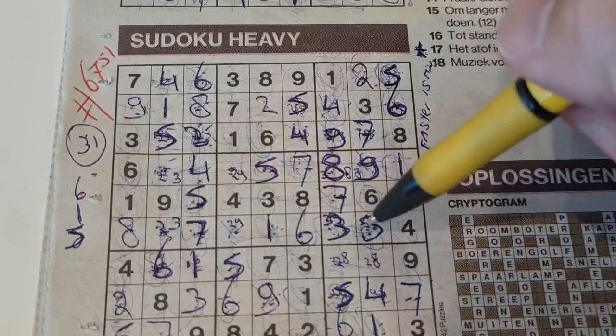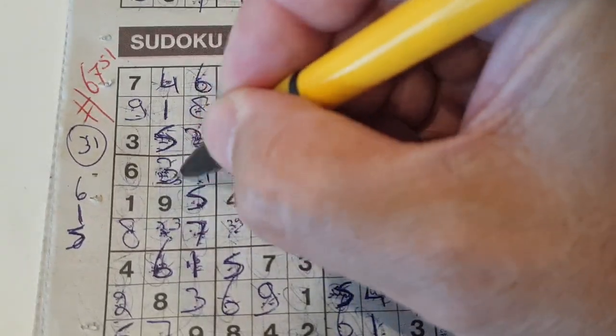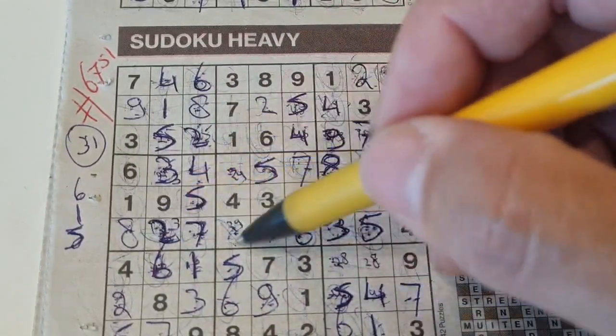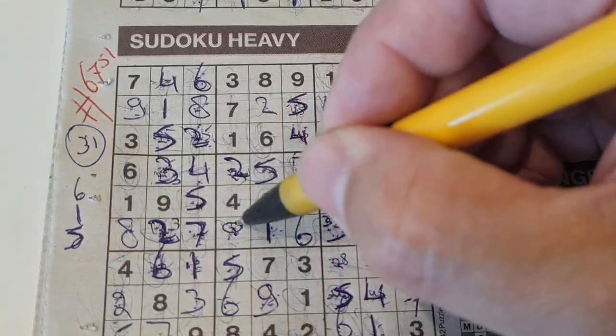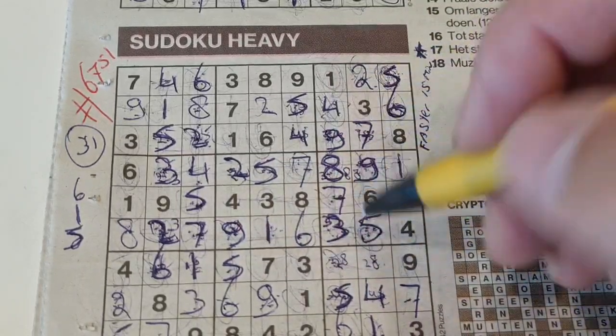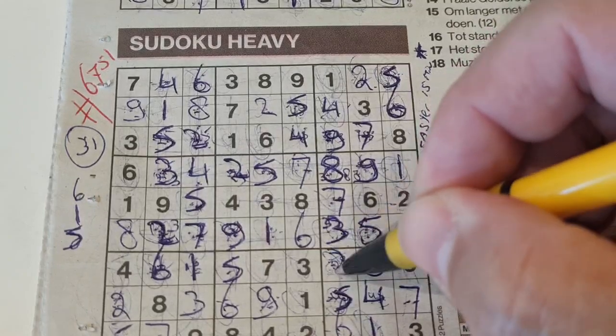2 and a 3, we have 3 now in this row, no 3 there, 3 should be here, 2 goes there. 2 and a 9, we have a 2 now in this row, no 2 there, 2 should be here, and the 9 goes there. And the final 2 numbers, the 2 and 8, we have 8 now in this column, no 8 there, 8 should be here, and the 2 goes there.